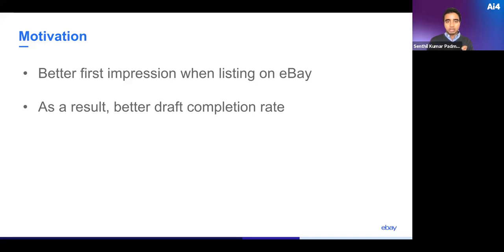Draft completion rate is a metric that we track at eBay, which is what percentage of users who started the listing also successfully published it to the marketplace. So the higher, the better, and we want it to improve. Usually, when there is a good first impression, the draft completion rate also improves a lot.